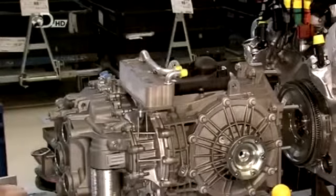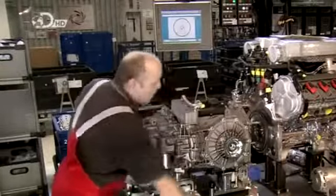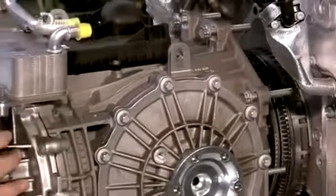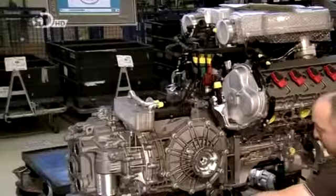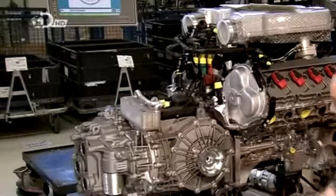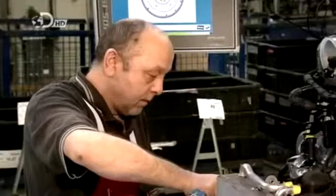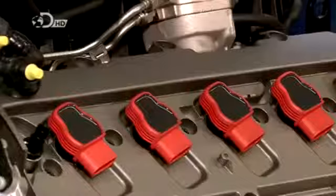Once it's verified that the drive plate has been installed correctly, the double clutch transmission is fitted to the V10 engine. The two large running parts are joined together. Now it's ready to be installed into the R8 to become its beating heart.